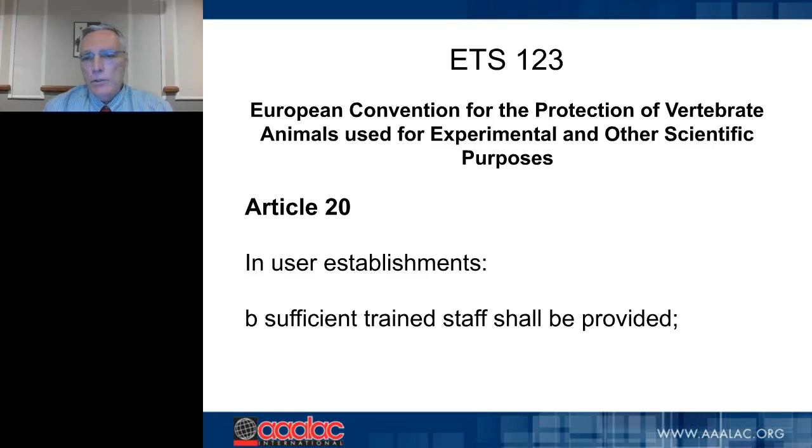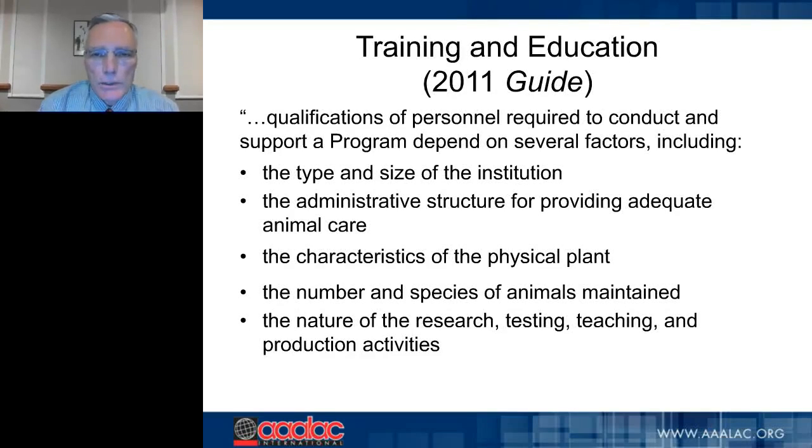in terms of defining the training and qualifications of specific animal care personnel. Some general statements from the 2011 Guide talk about the qualifications of personnel required to conduct and support a program, and they depend on a number of different things, and clearly there are differences between institutions and animal programs. Animal programs can vary by the type of institution, whether in academia or the private sector or perhaps even government institutions, but also the size and complexity of an institution within academia. It could be one room, or it could be multiple rooms and multiple facilities where there are lots of investigator laboratories. Therefore, the size and complexity of the institution is very important when looking at training programs.